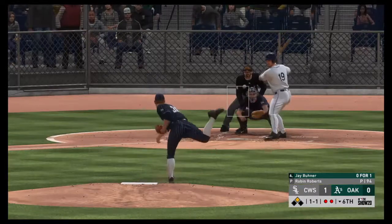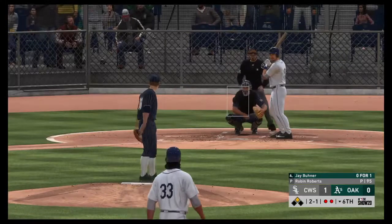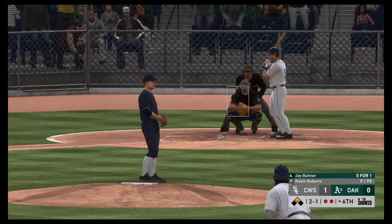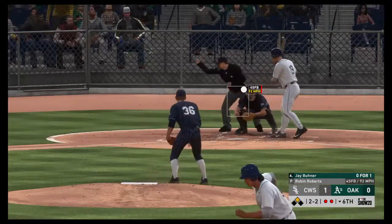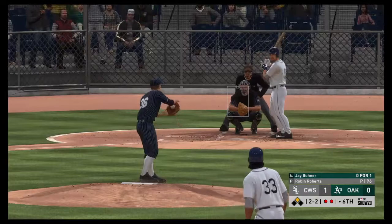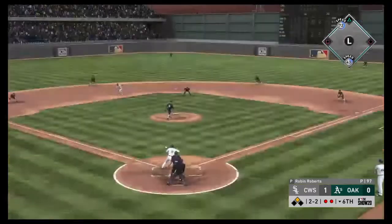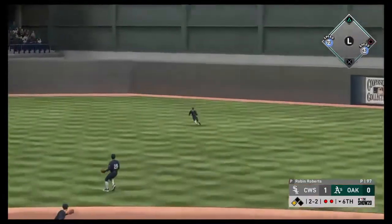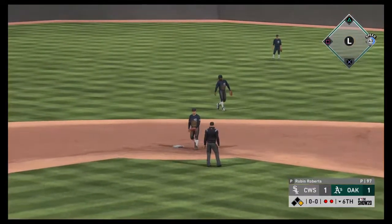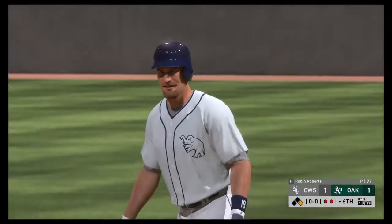The set and the 1-1. Smoked on the ground up the middle. And that's through into center field. Base hit. And the tying run comes around to score from second. It's 1-1. Hey, there's a good job of battling right there, D-Roll.